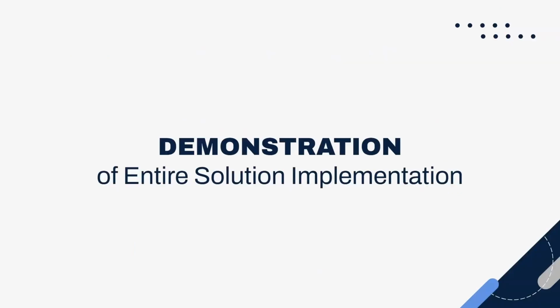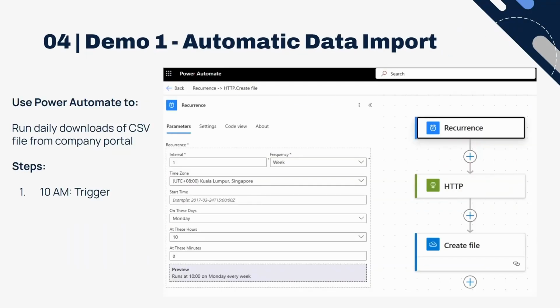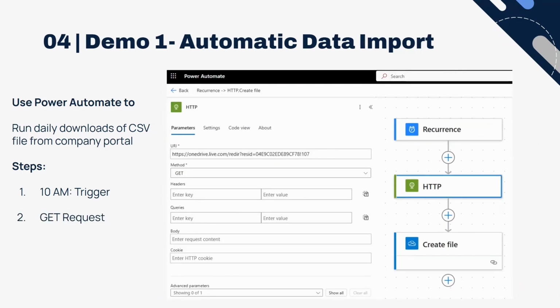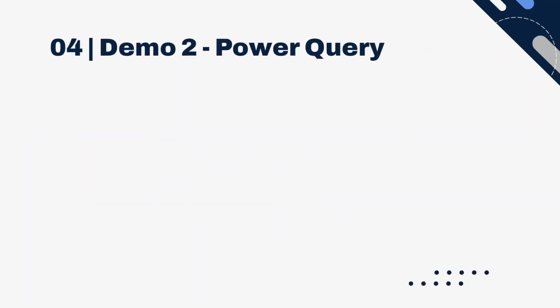We will now demonstrate the implementation of the entire solution using the two tools covered earlier. Here's the overview again as a refresher. Firstly, automatic data import. This will run every Monday and we will download the CSV file from the company portal at 10 a.m. And then it will trigger the GET request and then it will replace the CSV file.